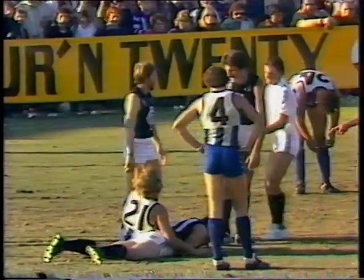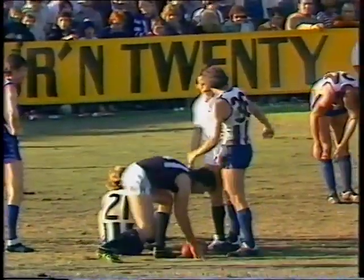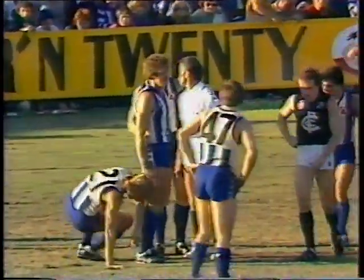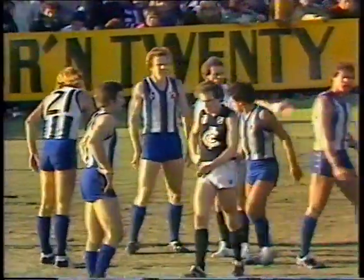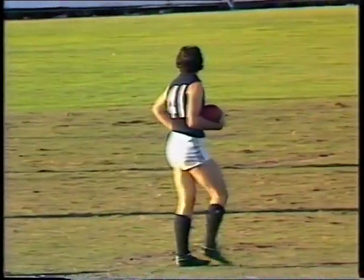Well, if he gets a goal, he'll bring it back to what? What's the difference now? 47 points the difference. It'll bring it back to 41 points. It still gives them a fighting show at the 17-minute mark, but I don't like their chances. Wouldn't like to be on them. No, I wouldn't like to be on them. I'll put my house on them.